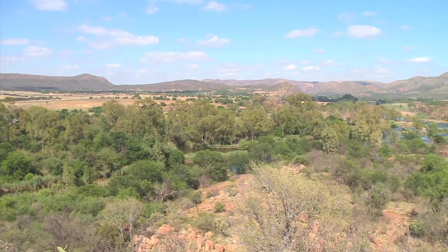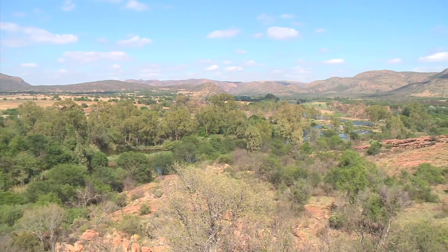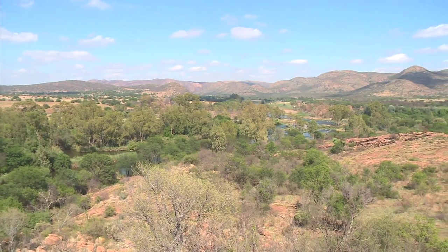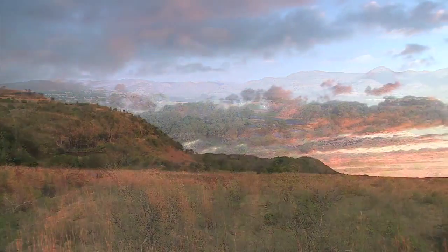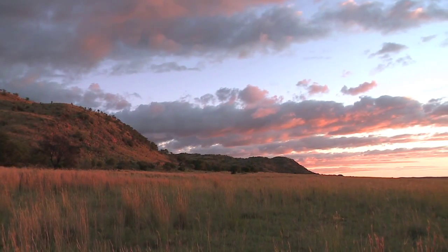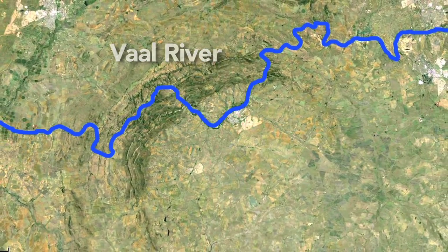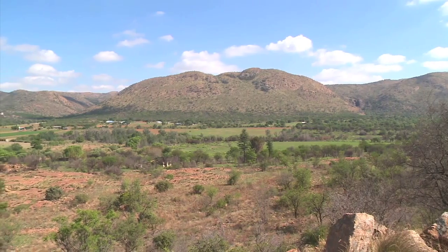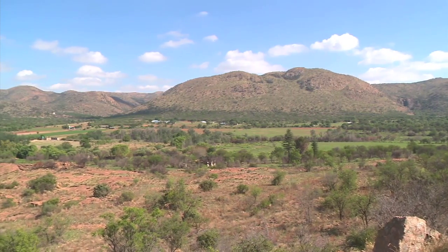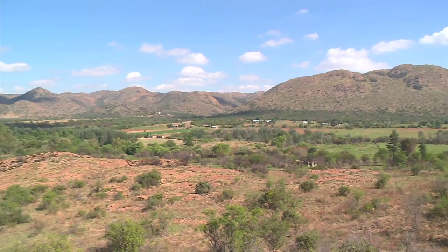Out of the flatness of the northeastern Free State and northwest province rises the Vredefort Dome. The Vredefort Dome is a World Heritage Site that covers almost 30,000 hectares on both sides of the river. The hills, valleys, and grasslands were created by a meteorite more than 2,000 million years ago.